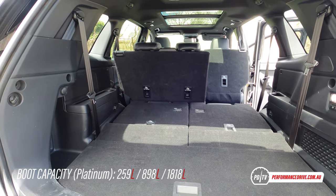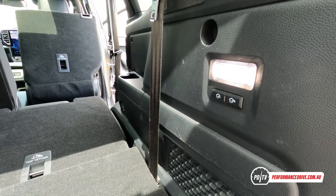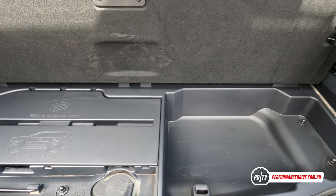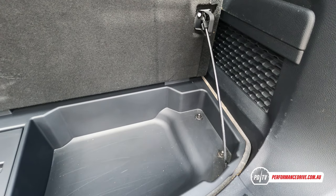It's big. This is a proper ladder frame 4x4 though, with lots of ground clearance, so be prepared for some reaching and stretching if you're short, as items can creep to the front of the boot. For smaller items, you can use the handy tub under the floor.